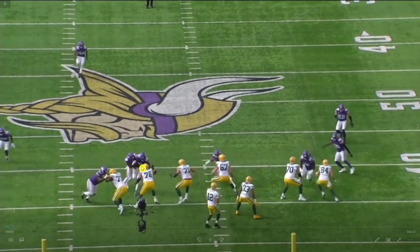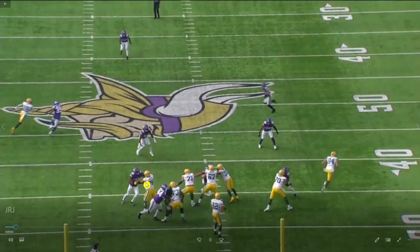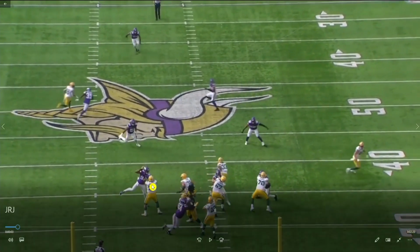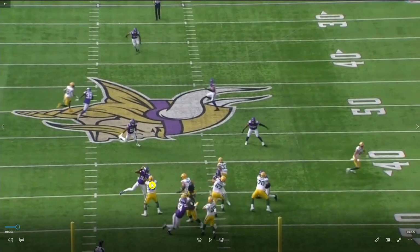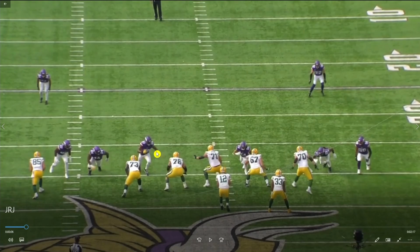But really what I want to focus on is how Jon Runyan handles Danielle Hunter, who, you know, obviously is a flexible pass rusher. He's very quick. He's very sudden with his movements. He can win in a lot of different ways. And he was able to stop him in his tracks here.